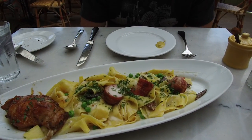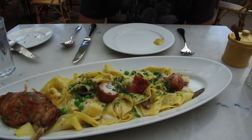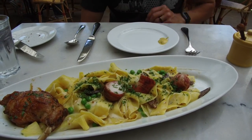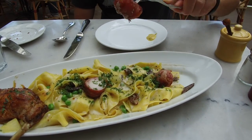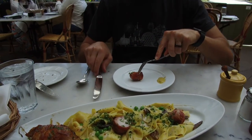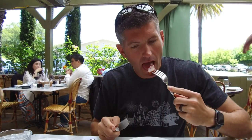Okay, so our prosciutto wrapped rabbit just came out, right? With the pasta and the peas. It looks delicious. Interested to see what you think. Good? Good. All right. The soups were incredible.